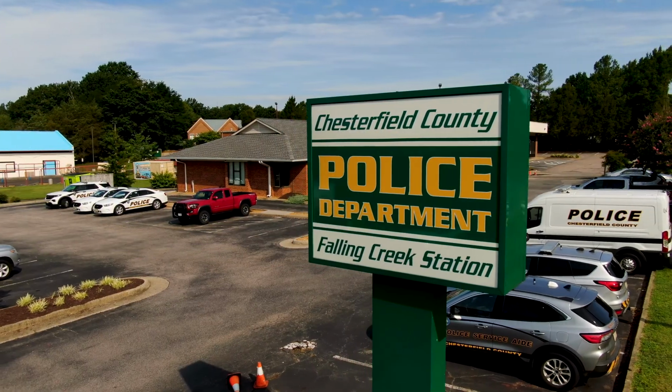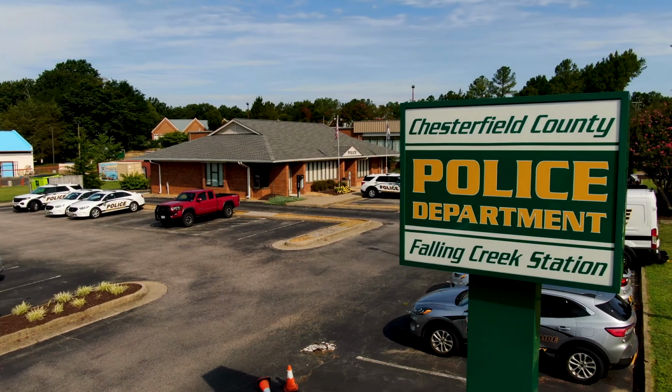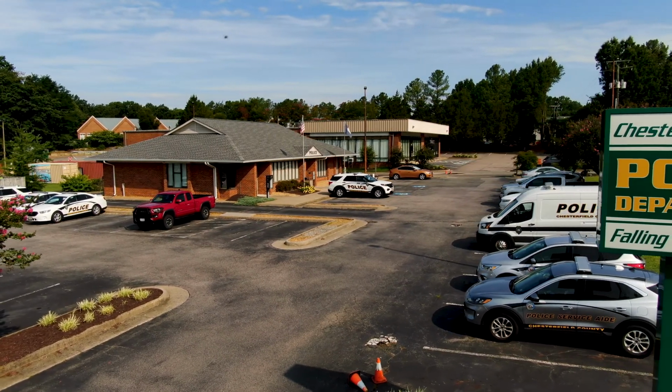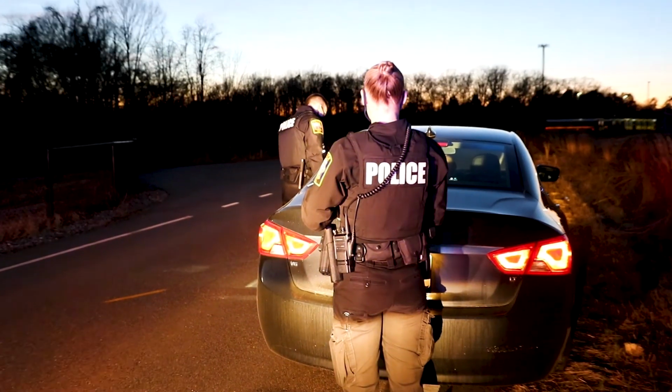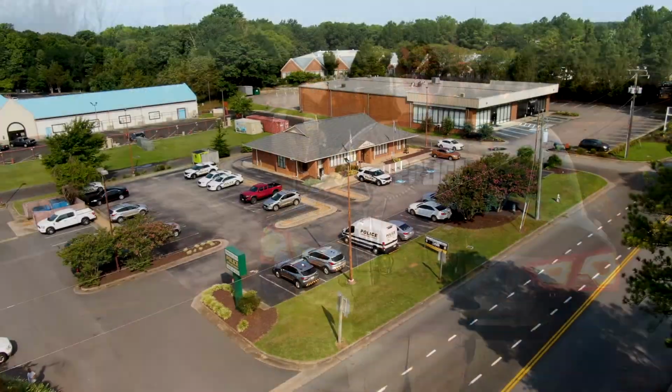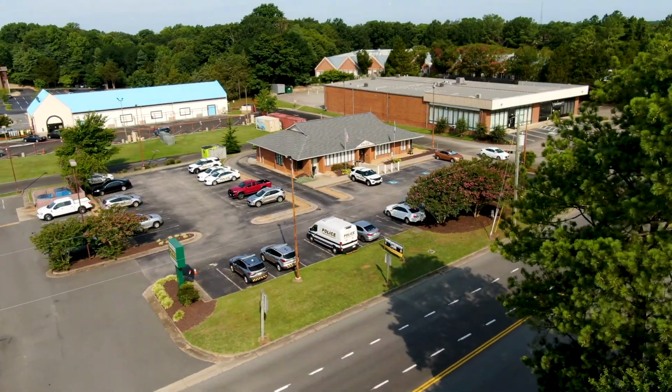We believe that we should be omnipresent. People in our community should know that if they need to find the police department, they can easily find the police department. And of course, we want those who are maybe considering making a bad choice to recognize that we're around, right? And we can't do that from side streets.